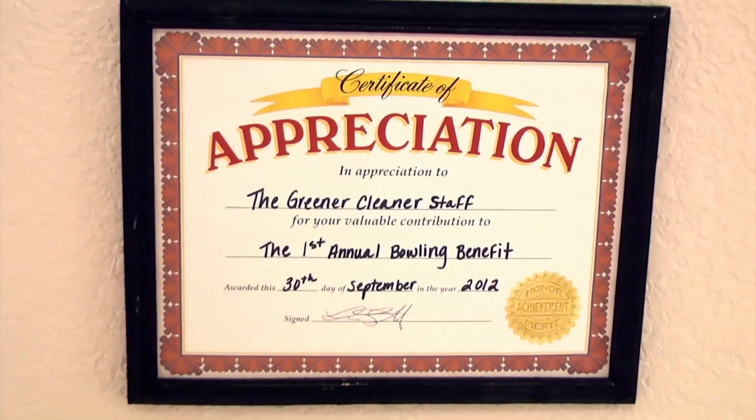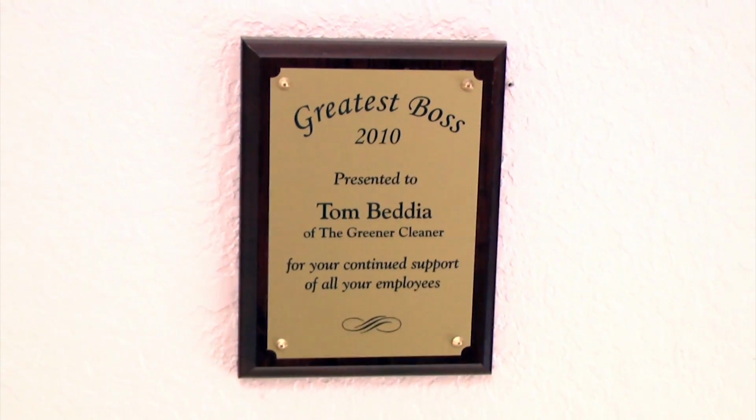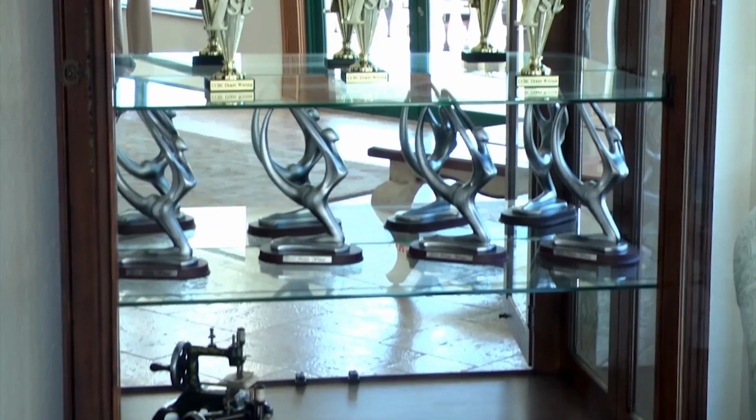So what sets you apart from the competition? Well, that's a beautiful question there that she asked. One thing the state of Florida does, since we're environmentally friendly, they only charge us 2% versus 6.5% to 7%. So that sets us apart from 98% of the dry cleaners.